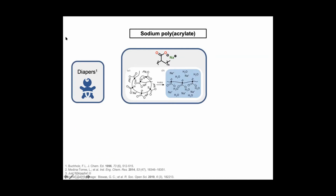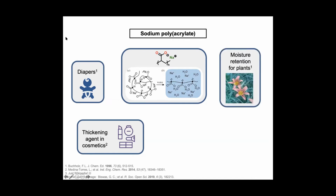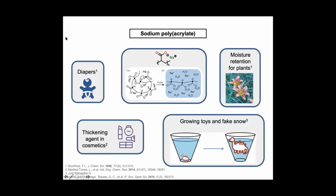So yes, sodium polyacrylate is used in cosmetics as a thickening agent. It's a synthetic thickening agent as opposed to a natural one, such as xanthan gum. Polyacrylate in cosmetics is used in much smaller amounts than in diapers, obviously. It's also used to help plants retain moisture in agriculture. Those are all very important applications. Now we come to a few that are less important: fake snow and growing toys.